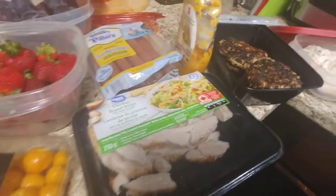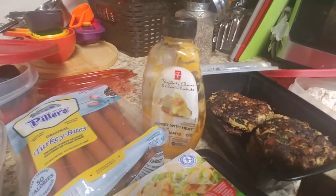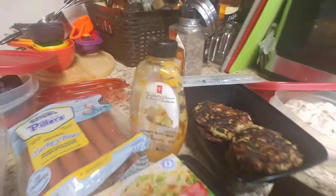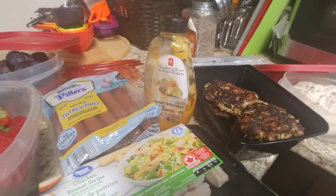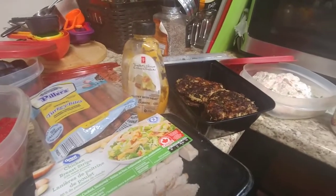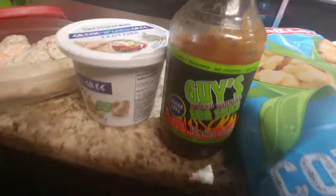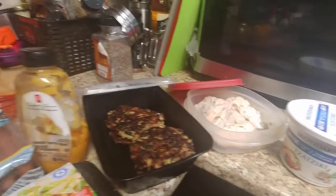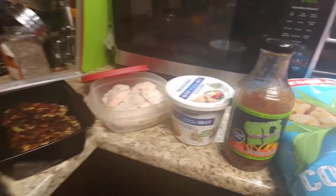So another option. Of course, I love some mustard, sweet with heat. You can buy this if you're in Canada at Loblaws or No Frills, President's Choice, or Walmart has a brand as well. And it just adds extra flavor. And sometimes I just add some sugar-free barbecue sauce or tzatziki. Again, when you have lots of variety of flavor, you don't get bored.